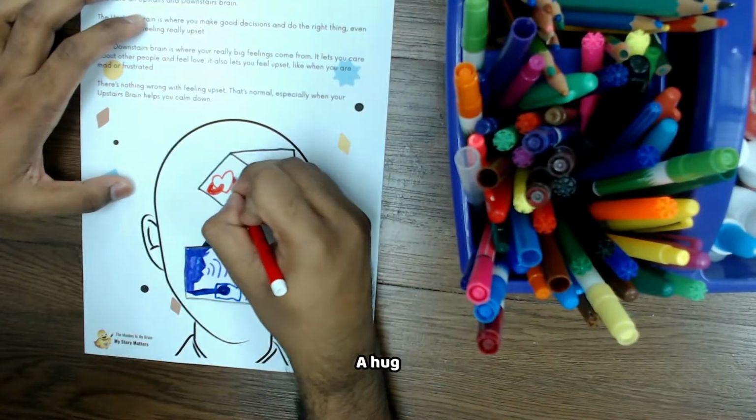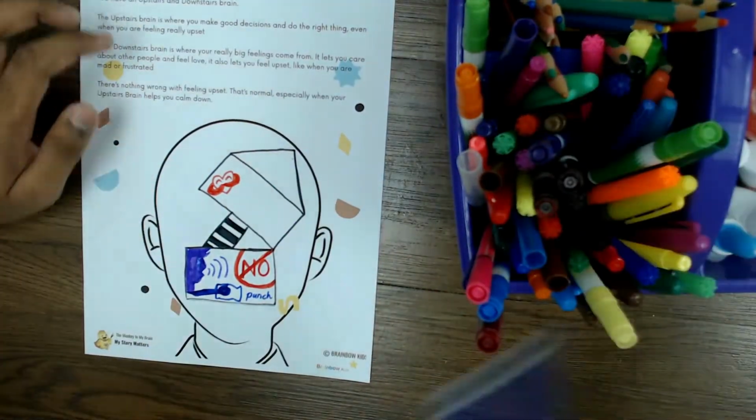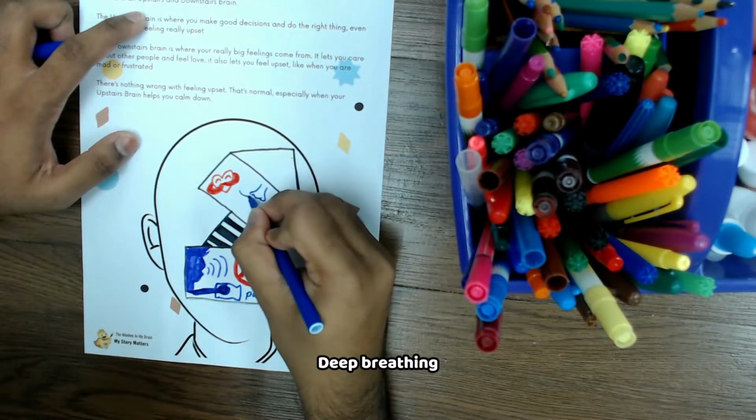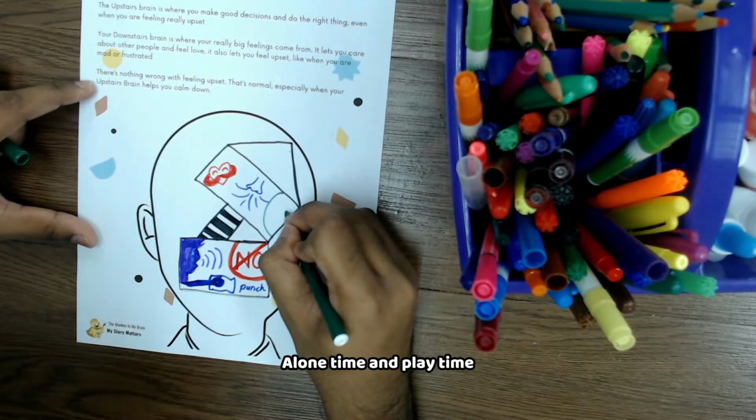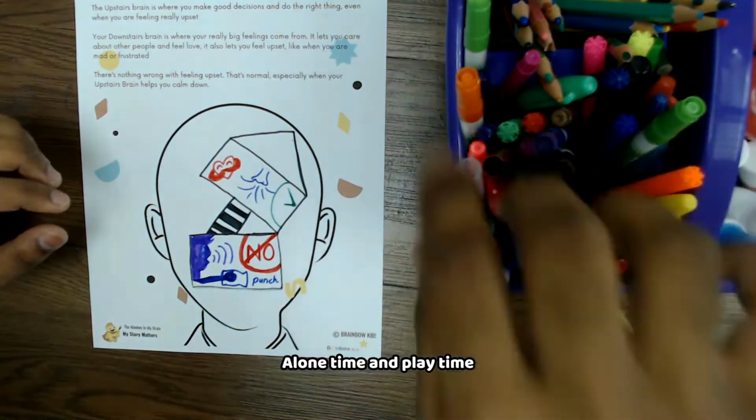A hug, deep breathing, alone time, and playtime.